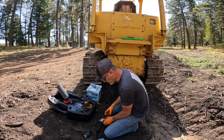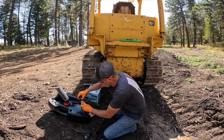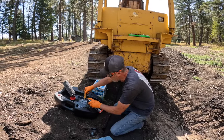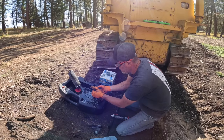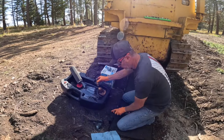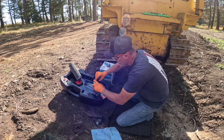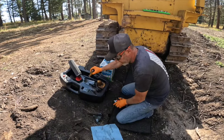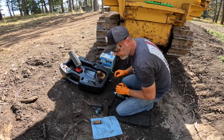So what we're going to do, so when we put these parts back, we don't introduce any dirt, is clean these super good with the old classic brake cleaner, because it just does a good job in a simplistic way. All right, that is sanitary.